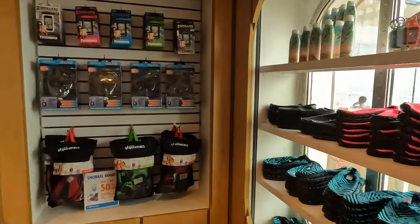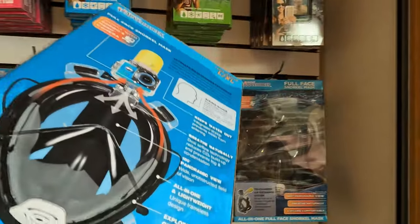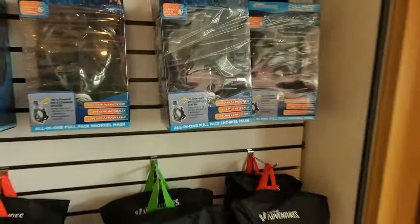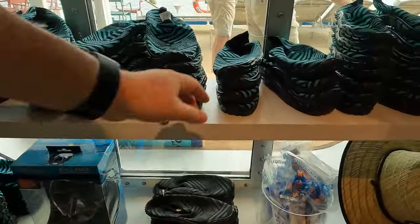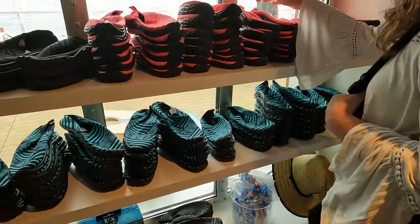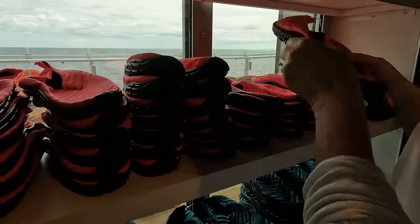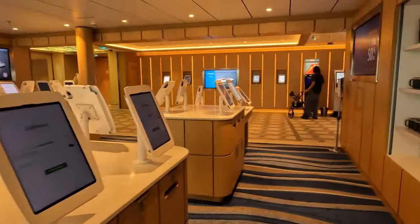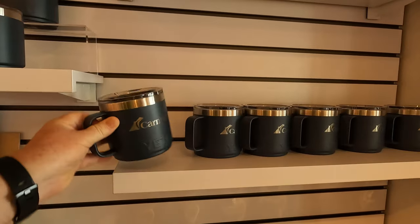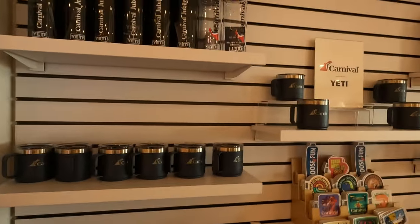They have some snorkels and masks here. I always wanted to try one of these masks. $50. I worry that they would have a fogging problem, but one day I shall test it. Just little swimmy goggles. Water shoes. How much is a water shoe? No water shoe prices. Oh, there. $20. That's not bad. Not terrible. Oh, actually, I find these Yeti cups very nice. $40. Wow, it's heavy. I bet it keeps your coffee very hot. Yeah, Carnival Yeti.